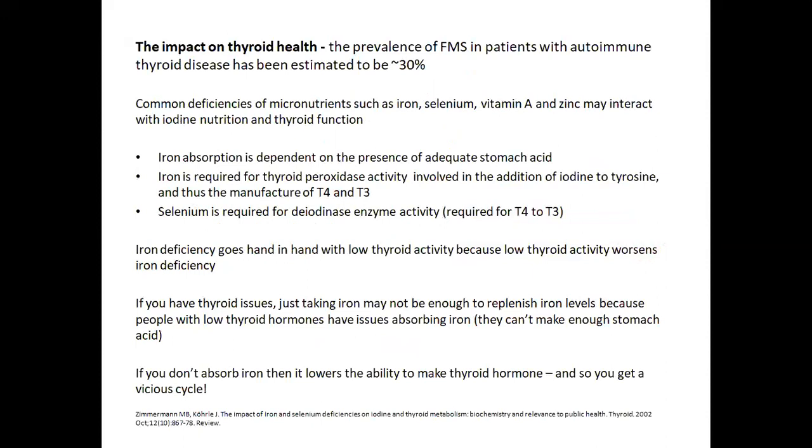Looking at a couple of slides on the impact on thyroid health, we know that fibromyalgia syndrome patients often have autoimmune thyroid disease, and the estimated rate is about 30%. In addition to autoimmune thyroid disease, common deficiencies of certain micronutrients, including iron, selenium, vitamin A, and zinc, are known to interact with iodine nutrition and thyroid function.